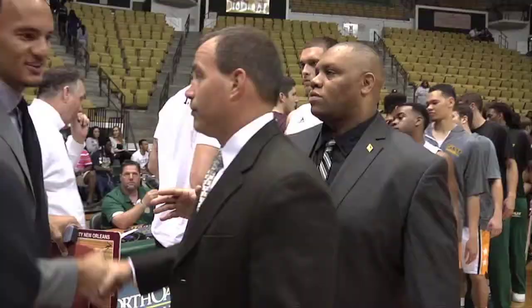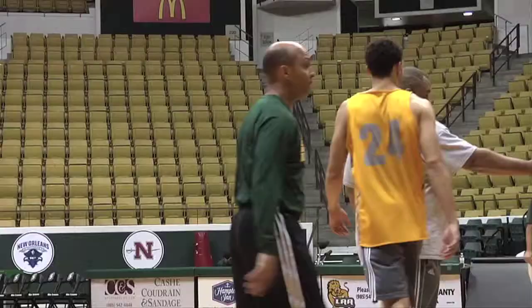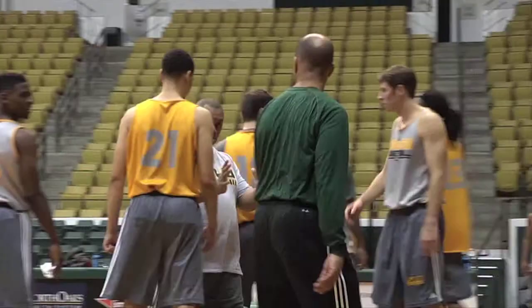Waterman played at Winthrop University in Rock Hill, South Carolina from 1996 to 2000 and led the Eagles to the NCAA tournament twice. He ranks fourth on the Winthrop all-time scoring list and is in the Winthrop Hall of Fame.